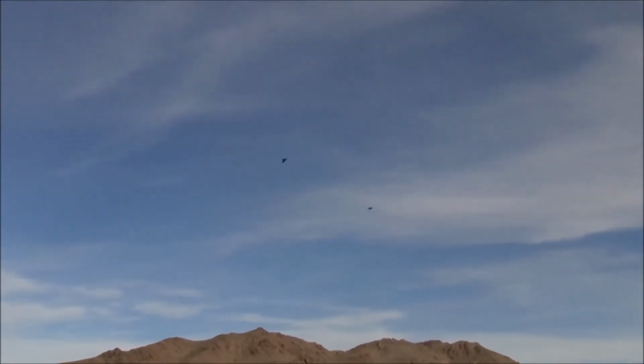Neat representation here. And again, these are Freewing MiG-29 Fulcrums, which is the NATO code name. We need to practice more.